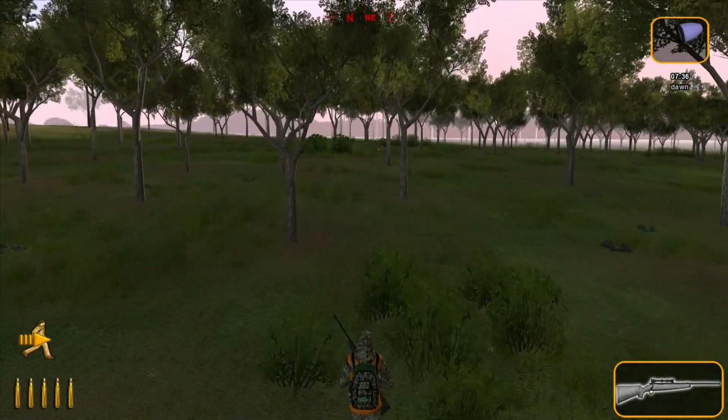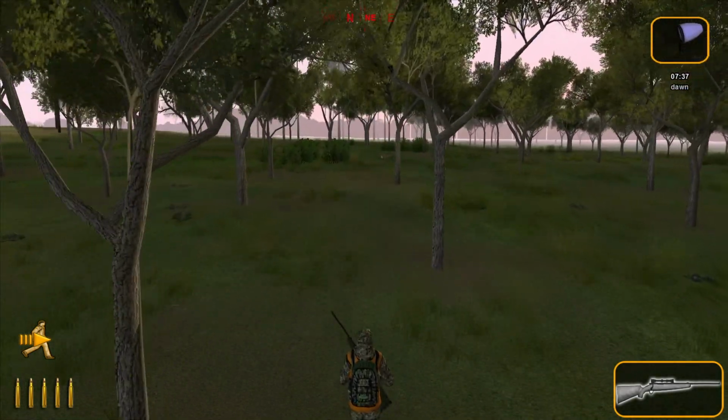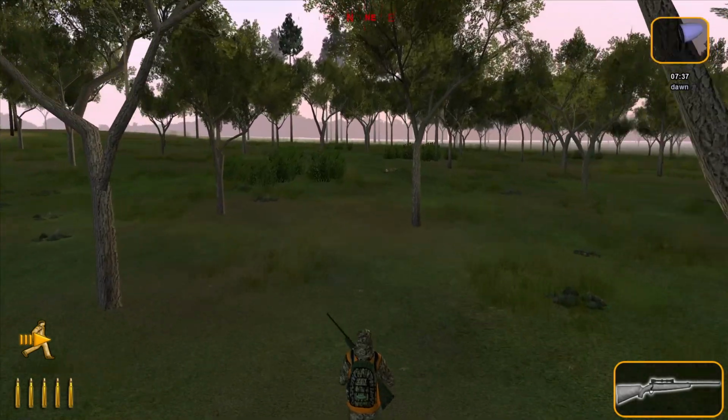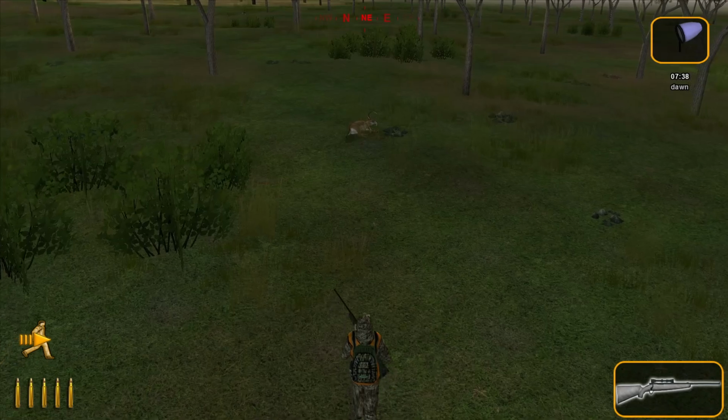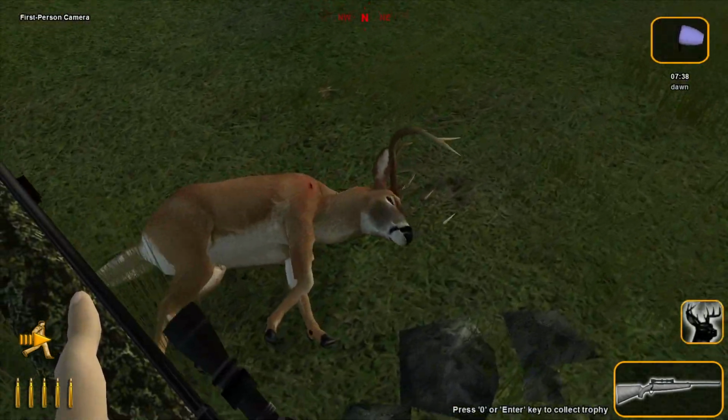But that's the nice thing about Georgia, and apparently there are plenty of good-sized deer, because we've had decent success here the other times we've been here as well. But where we can see that far, it makes quite a big difference. Now let's see what we have for this guy.